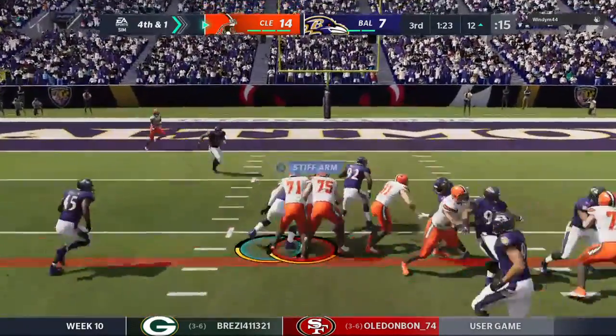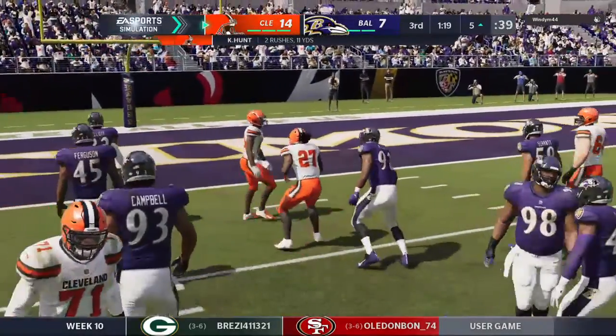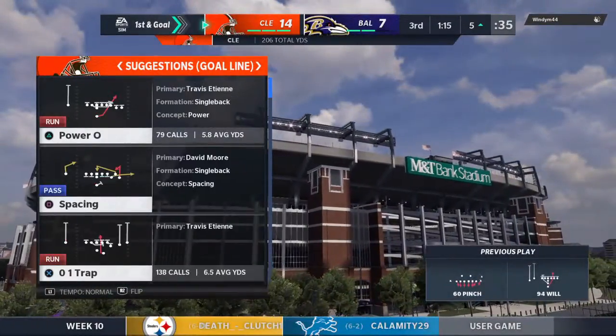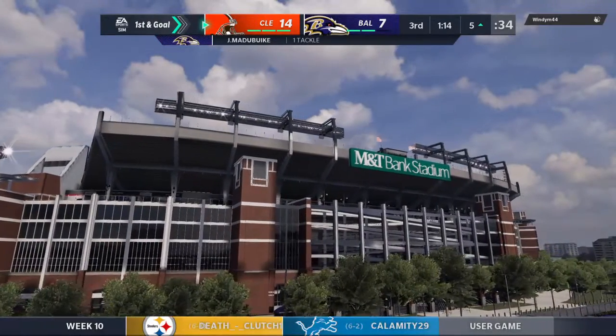They run for it with Hunt. And he has the first down before he's tackled at the 5. They're able to keep the drive alive, 7 yards that time, and the decision to go for it proves to be a good one.